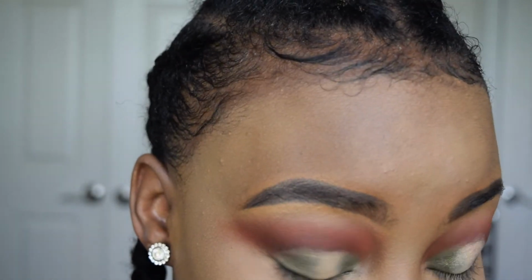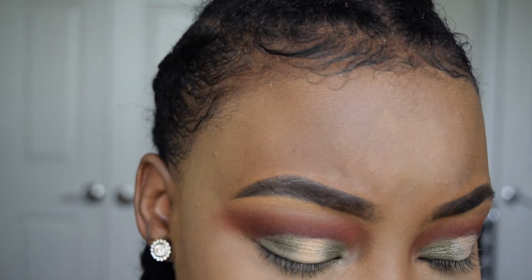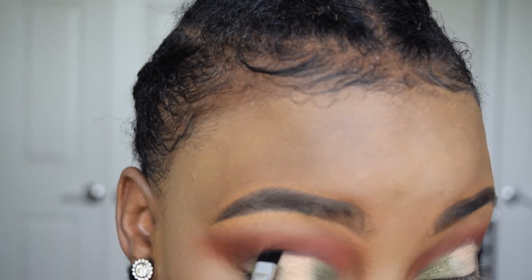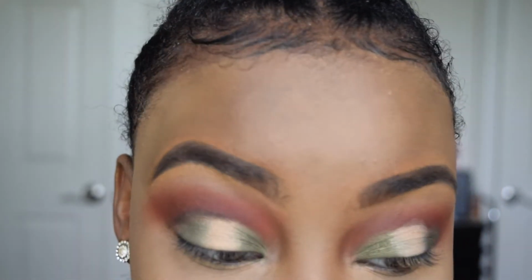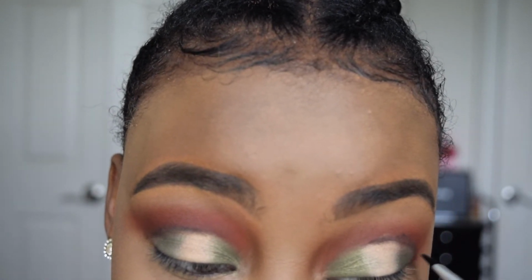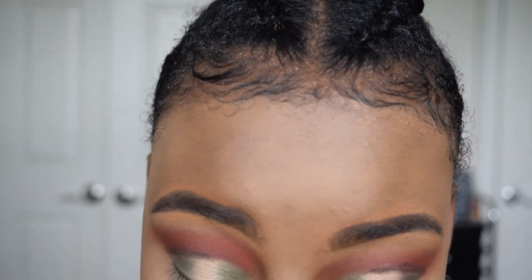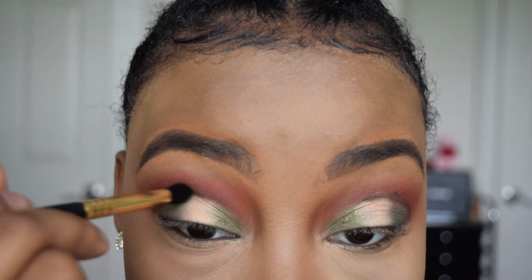And then I'm going to go back into that Played Out, and I'm using a Morphe eyeliner brush or eyeshadow brush, eyebrow brush, gee whiz. And I'm just going to go in to define where that black should have been, or where Played Out should have been. And I'm actually going to take a small taper blending brush, and I'm just going to blend that right in.